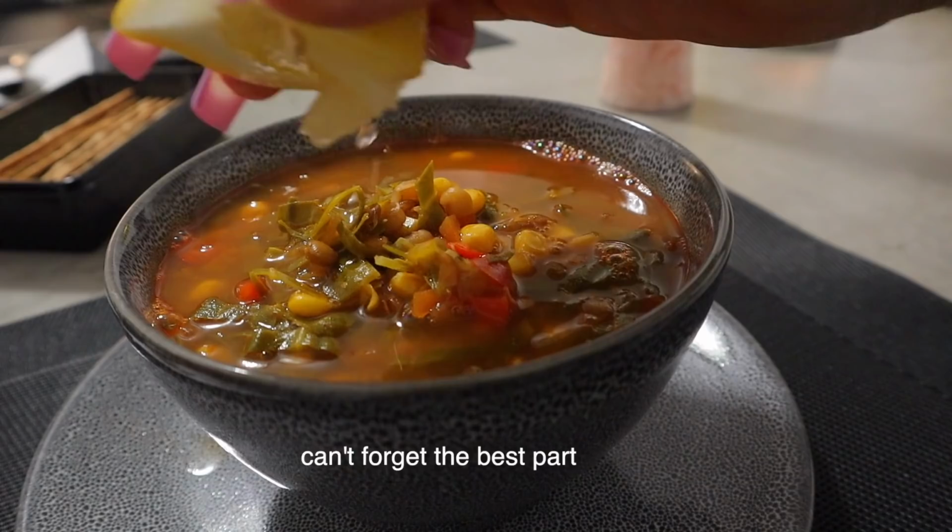Finished my seconds. Oh my god, this was so good, and I feel like this soup is underrated, and I don't understand why, because it's so bloody delicious.